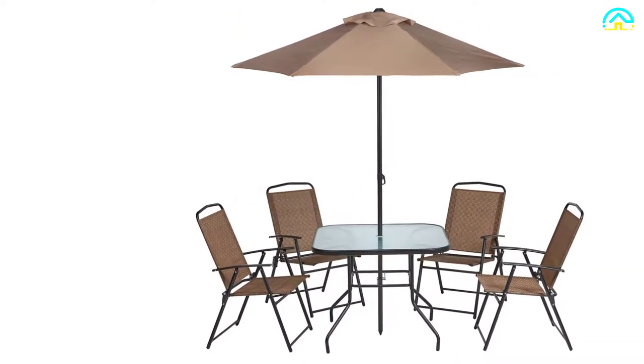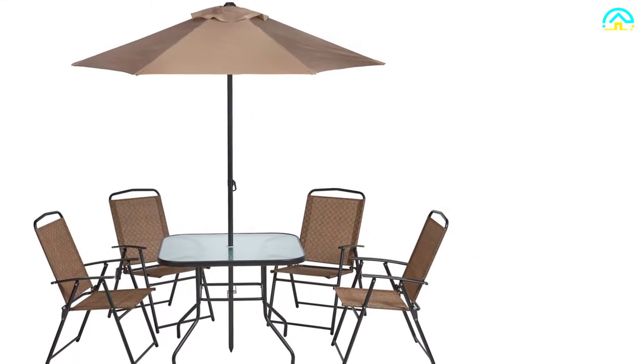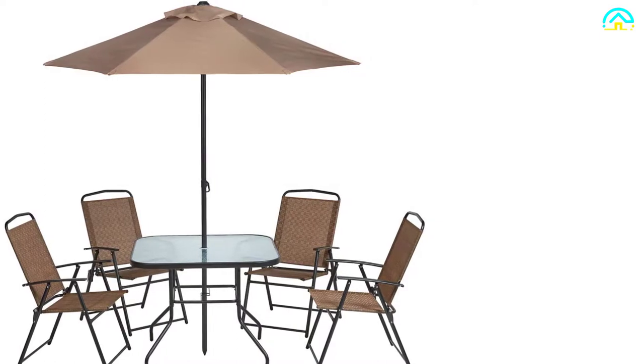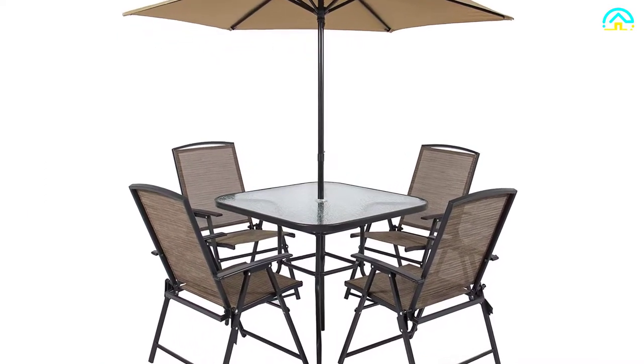There are 4 chairs in this set, each one with fabric over metal frame covering. The fabric should be easy to clean and not take up a lot of time. Plus, the umbrella has wind vents to make sure it is not damaged when the wind starts to blow.